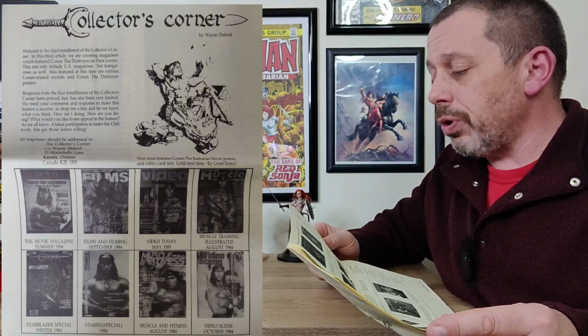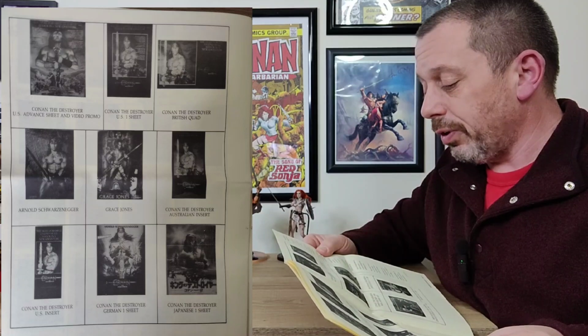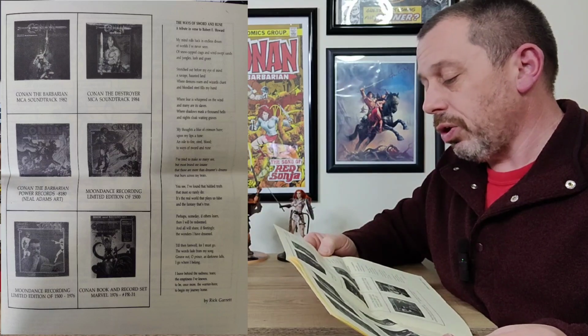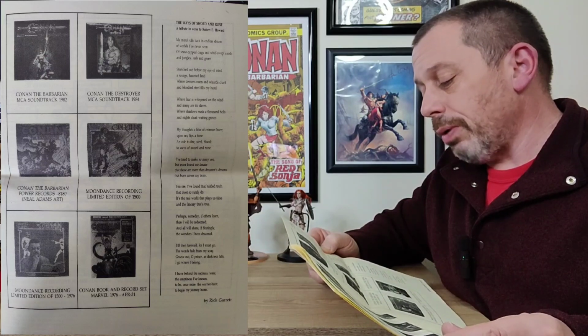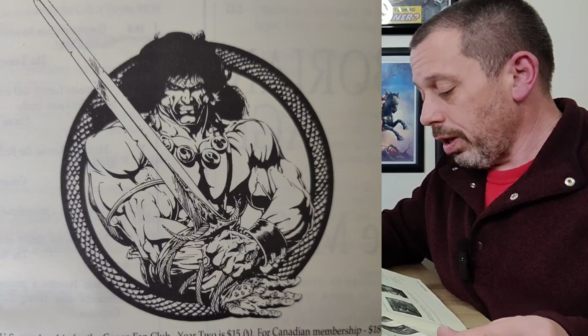And then we have, well, we're showing pictures, The Ways of Sword and Rune, a tribute in verse to Robert E. Howard, written by Rick Garrett. So here it goes. My mind rolls back in endless dream of worlds I've never seen, of snow-capped crags and wind-swept sands and jungles lush and green. Stretched out before my eye of mine a savage haunted land, where demons roam and wizards chant and bloodied steel fills my hand, where fear is whispered on the wind and many are its slaves, where shadows mask 1,000 hells and nights cloak waiting graves. My thoughts a blur of crimson haze, upon my lips a tune, an ode to fire, steel, blood, to ways of sword and rune. I've tried to make so many see, but most brand me insane, that these are more than dreamers' dreams that burn across my brain.